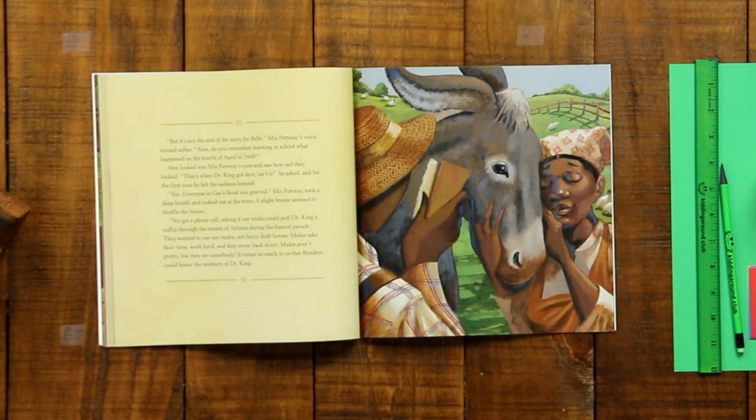But it's not the end of the story for Belle. Miss Pettaway's voice turned softer. Alex, do you remember learning in school what happened on the 4th of April in 1968? Alex looked into Miss Pettaway's eyes and saw how sad they looked. That's when Dr. King got shot, isn't it? He asked, and for the first time he felt the sadness himself.